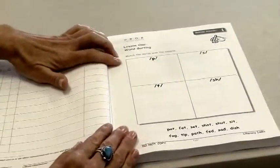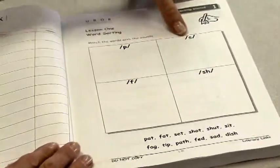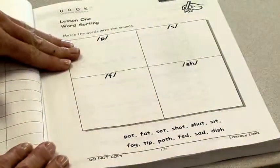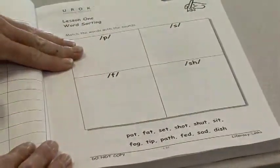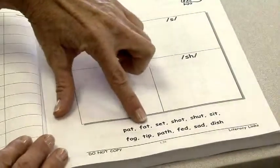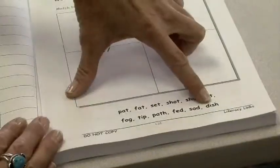And for this, of course, we use the student workbook. So the first activity is always a word sort. With the word sort, we have letters or sounds and words. You want the student to read all of the sounds, all of the words, and then match and write in the words into the appropriate box, sounding as they go. So, Maria, what does this say? Excellent. And the words? Pat, pet, set, shot, shut, sit, fog, tip, path, fed, sad, dish.